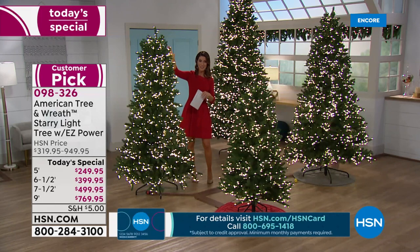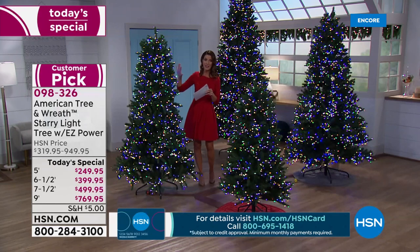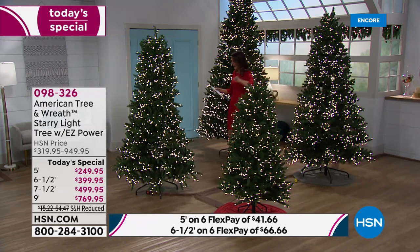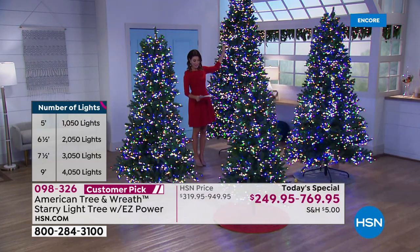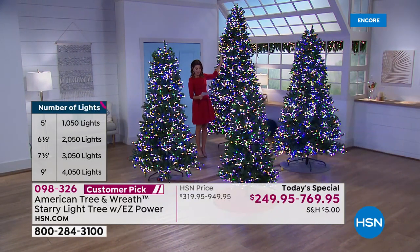So this is the 6.5 foot. Again, if you're choosing the 6.5 foot, you are getting over 1,300 lights, thousands and thousands of LED lights. You'll be getting nearly 2,000 lights if you get the 7.5 foot tree. They're all available on FlexPay for you. One day only at this price, so I would hate for you to miss out on this one. And then only a few of you, and it may only be tonight, that we're able to offer the 9 foot tree. And the 9 foot tree is gorgeous. You're gonna get 4,000 LED lights on the 9 foot tree. You're gonna get 3,000 LED lights on the 7.5 foot. You're gonna get 2,000 lights or 1,000 LED lights.